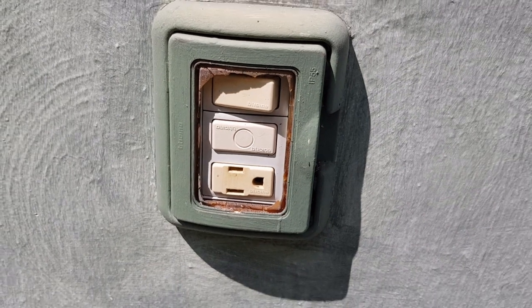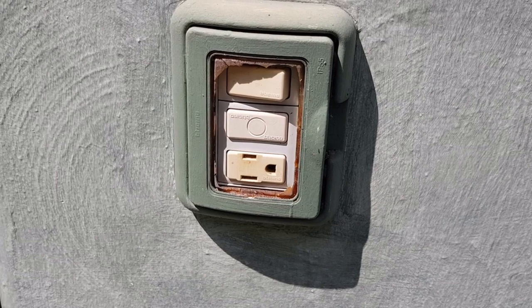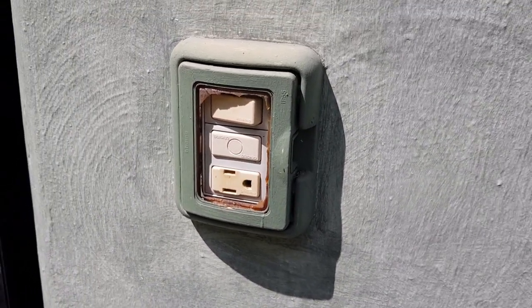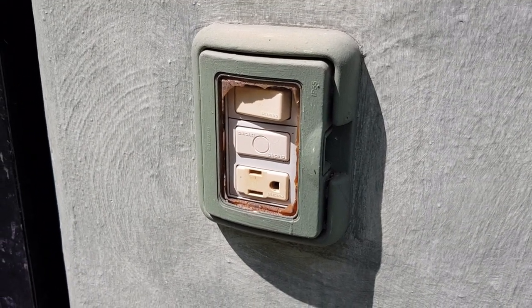There's a broken plastic cover here on this light switch. This is an outdoor light switch, and normally there's a flexible plastic covering. Time and sun has made the plastic brittle, and this is broken off now.